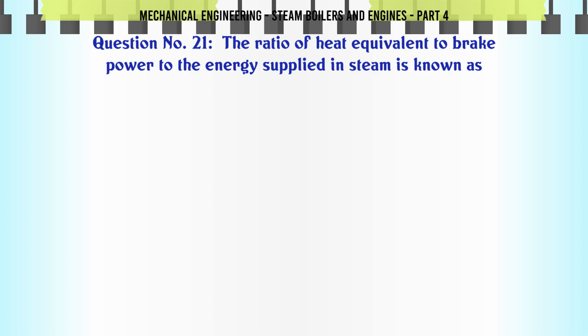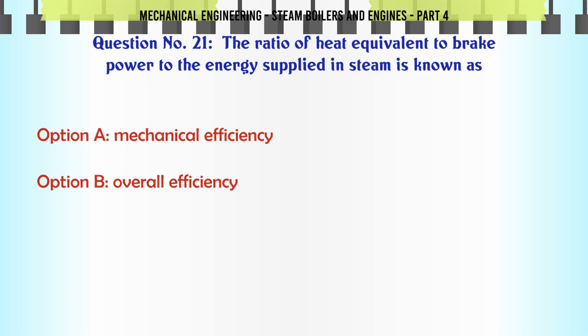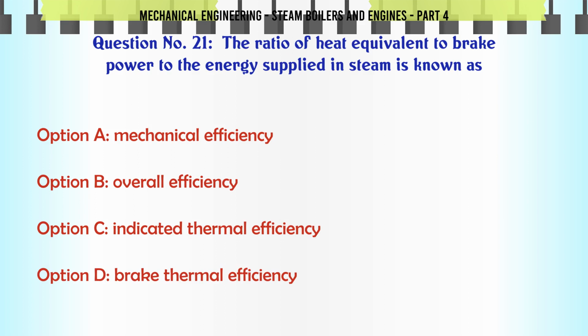The ratio of heat equivalent to brake power to the energy supplied in steam is known as A. Mechanical efficiency, B. Overall efficiency, C.